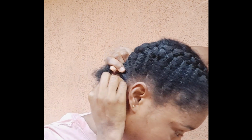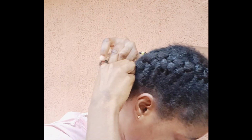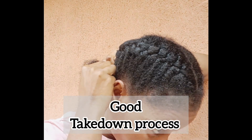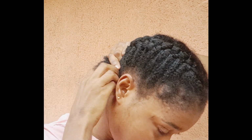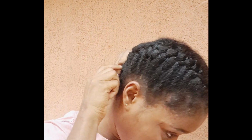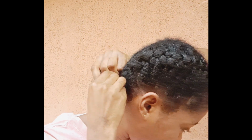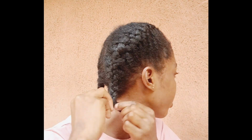All right. So guys, after carrying your hairstyle for the amount of time that you want to carry it for, it is time for a takedown. And guys, a takedown determines if you are going to be keeping your length or losing your length. So guys, it is advisable to take down your braids or your mini twists or any form of hairstyle in well moisturized hair. Prep your hair so that it is moisturized before you take it out.